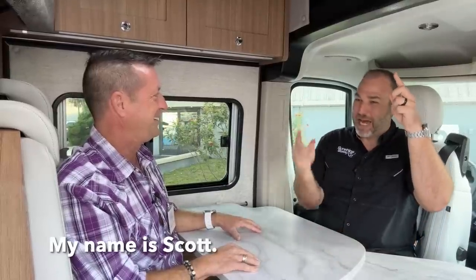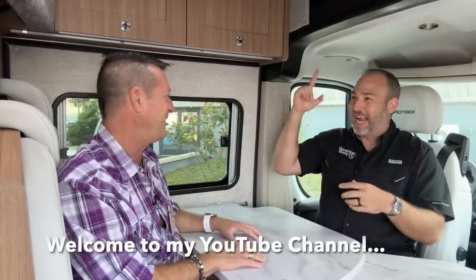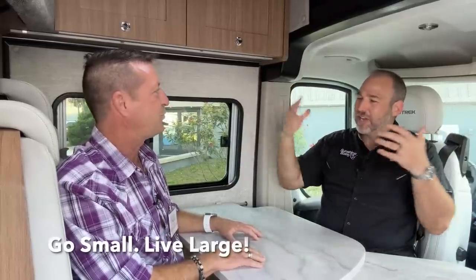We sold a pop top version like this the other day to a couple, and they were arguing over who's gonna sleep up top, because the husband was gonna sleep up top and the wife down below, and then they're like, no, we're gonna switch every other day. Everyone fights over who's gonna sleep up top. It's just so nice up there. The airflow's nice. It's comfortable. You feel like you have a lot of space and room.